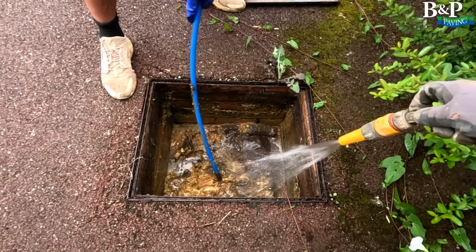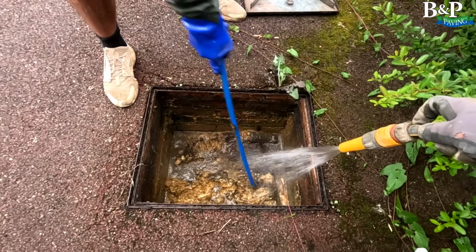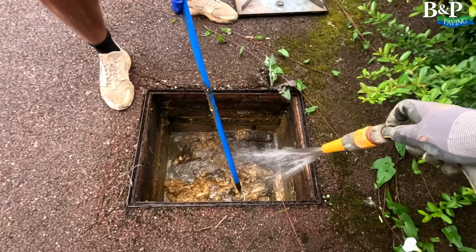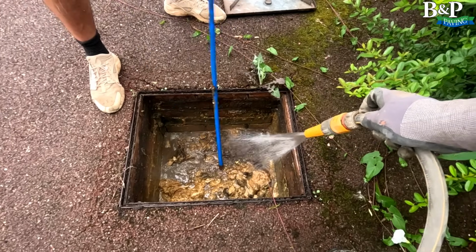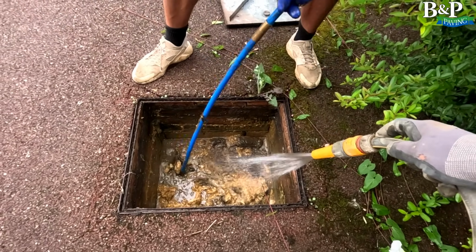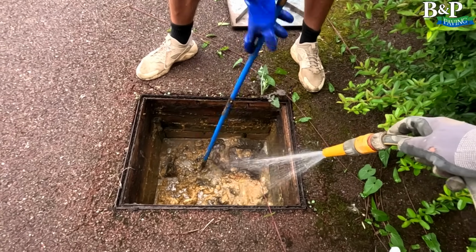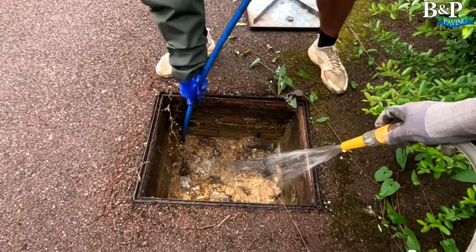Which one of you viewers wants a poo-poo cake? What do you reckon they've been eating, folks? Oh, God.